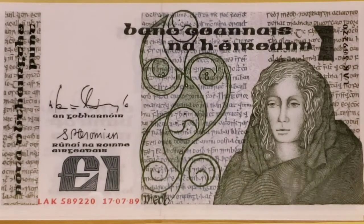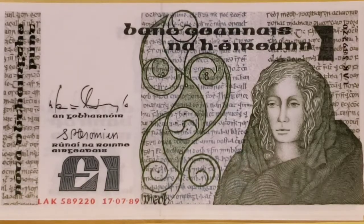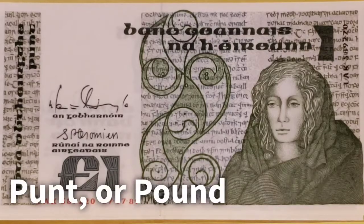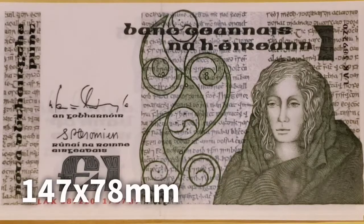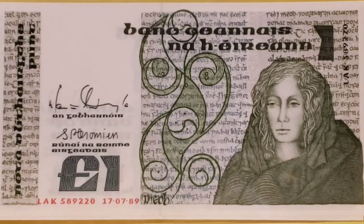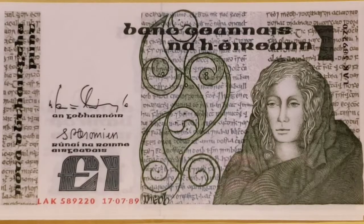Nevertheless, better late than never. Tonight I'm going to share with you a banknote from the time before Ireland joined the euro. This is an Irish punt, or an Irish £1. It is dated my birthday, July 17th, but not my birth year of 1989. It measures 148 by 78 millimeters, and it is a predominantly olive green note. The PIC catalog calls this a 70D, while the banknote book calls this B215. I received some additional information by Googling terms and got them on Wikipedia.